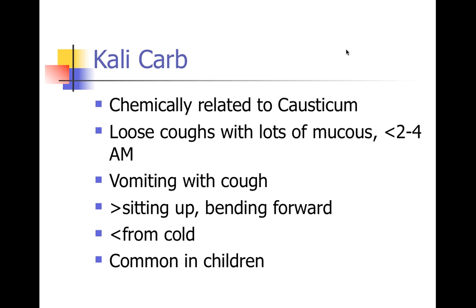Kali carbonicum, and it's similar to causticum, loose cough with lots of mucus, and it has a time modality. It's aggravated 2 to 4 o'clock in the morning. Vomiting with cough, better sitting up, bending forward. Aggravated from cold. So that's a feature that can help you differentiate the cough: what makes the cough better, what makes the cough worse is a certain position.